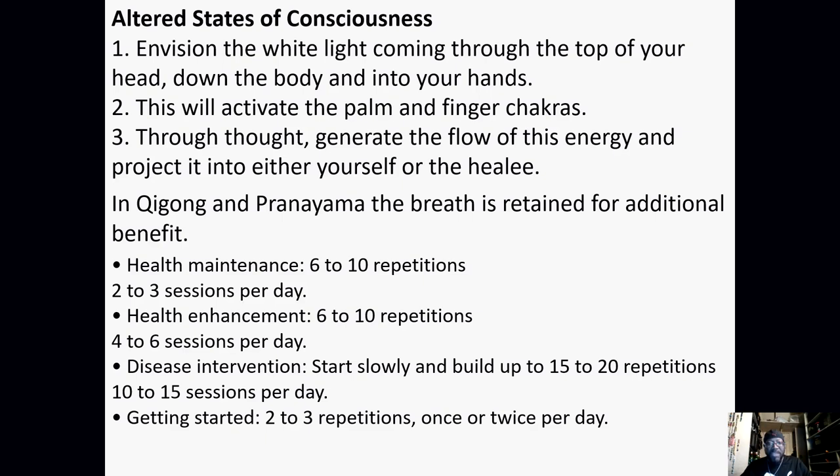And of course, you can do what is called pranic breathing, in which you breathe in for 6 seconds, hold it for 3, breathe out for 6 seconds, hold it for 3. Or you can do 7-1-7-1: breathe in for 7 seconds, hold it for 1 second, breathe out for 7 seconds, hold it for 1 second.